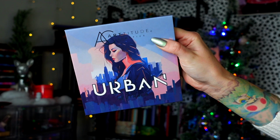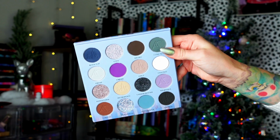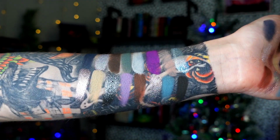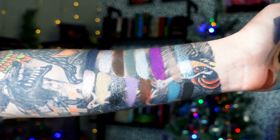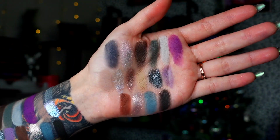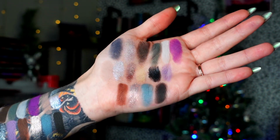It's just so pretty. I like this color story a little bit more just because I do love cool tones. But these different dusty blues, the sagey green, the pops of purple, so, so pretty. All these different metallics and shimmers. I just love it. I feel so beautiful when I wear these palettes. I've been very, very impressed. I'm really glad I finally treated myself to this brand. I've been wanting to try them for a while.